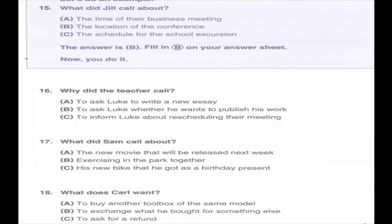Why did the teacher call? A. To ask Luke to write a new essay. B. To ask Luke whether he wants to publish his work. C. To inform Luke about rescheduling their meeting.